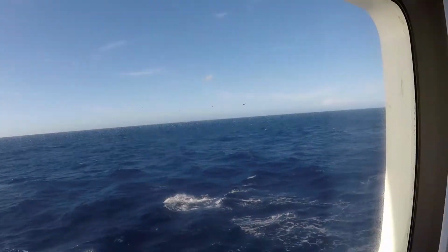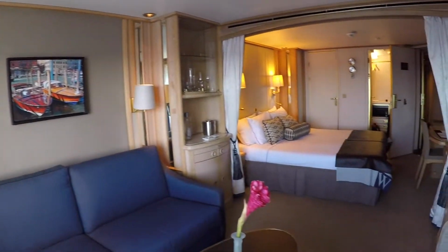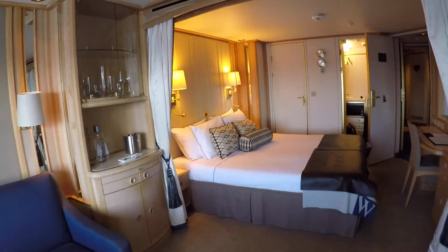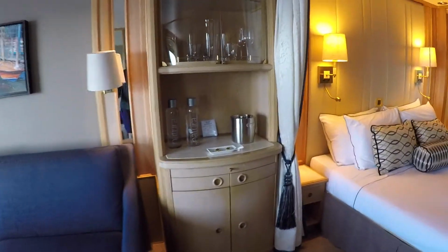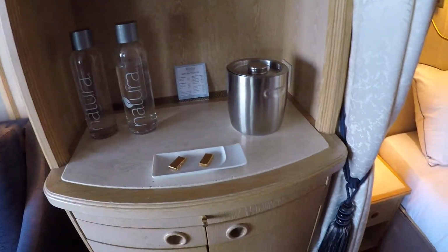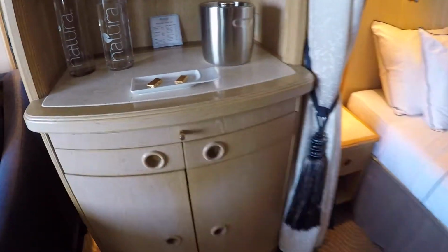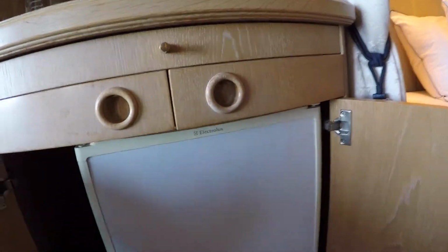We're in transit right now. It's actually quite wobbly, but this room is definitely a lot better than the other room that we were just in. So you're going to get a little mini bar here with the glass, with the water, and there's a fridge in here. The alcohols are paid, but the non-alcoholic drinks are free. So the top aisle there.